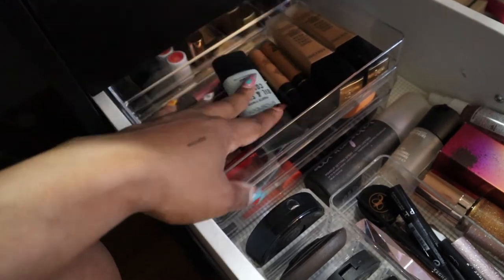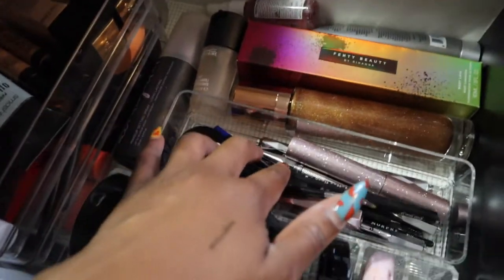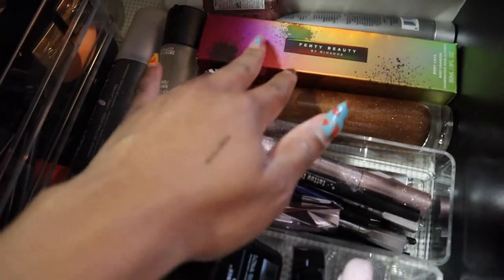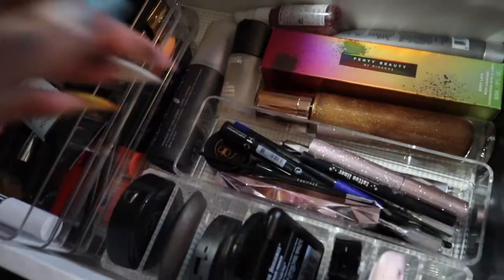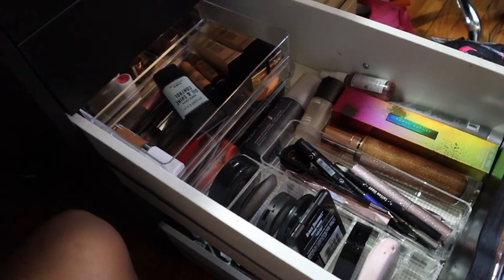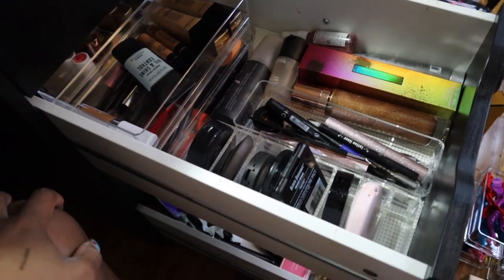My lippies. So I have this here. I have my highlighters, blushes, contour stuff here. My eyebrow, mascara, eyeliners, body glow, setting sprays, and then my last setting sprays right here. So that's how this drawer is looking right now. And now I'm gonna move on to this drawer actually.